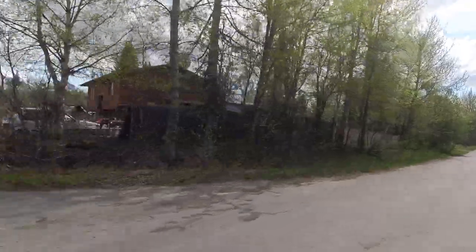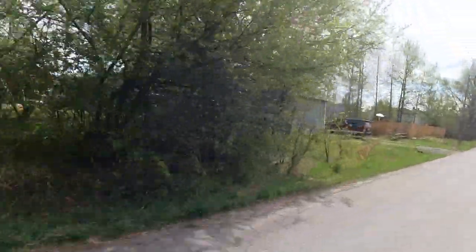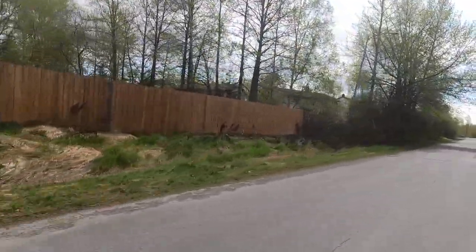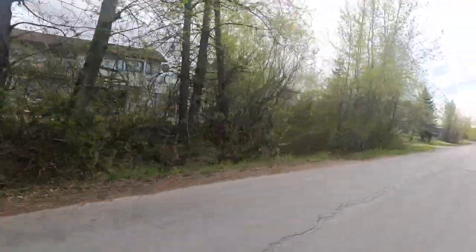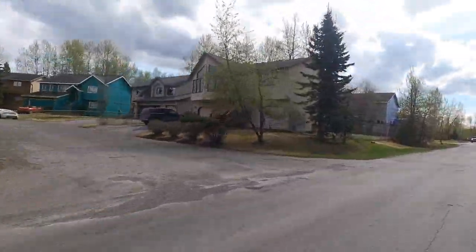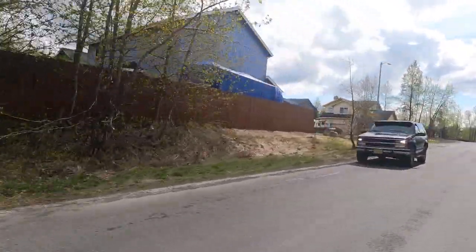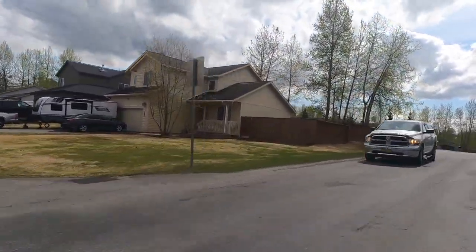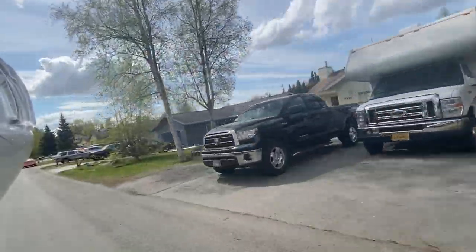Anyways, there's some definite, couple houses in the neighborhood that look like they could use some love. Local law enforcement over here.